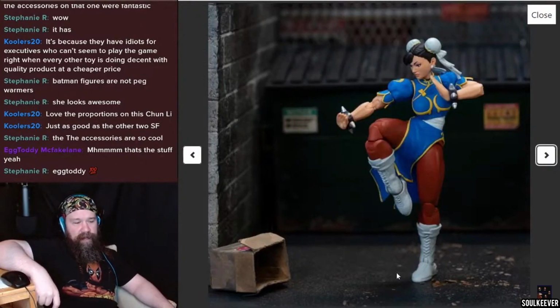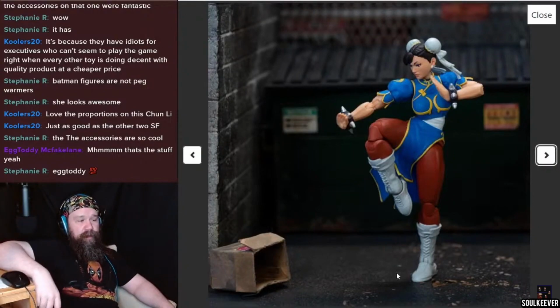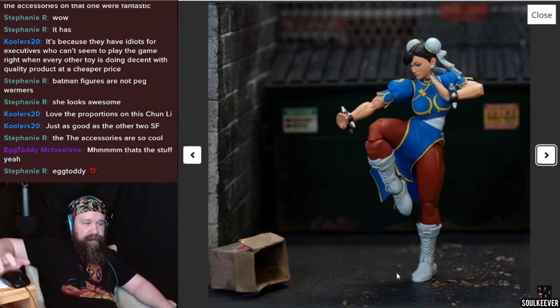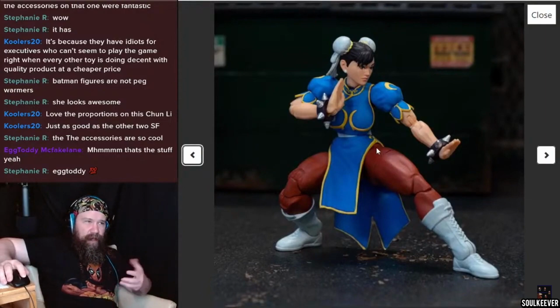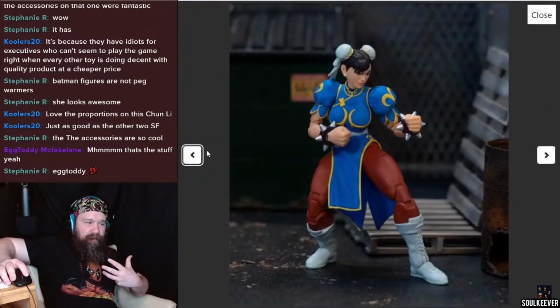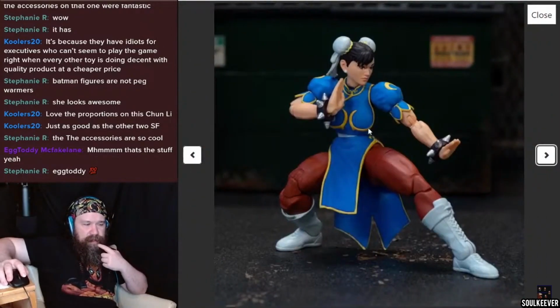From the look of it, she balances really, really well. I hope that she does actually balance this well. And I hope that she doesn't flop over the moment you try to get her in a pose like this. It kind of looks like she's got a very nice ab crunch on her. And it doesn't look like the ab crunch is something that is like a weird cut or anything. It looks like it's actually a torso rocker from what we're seeing here. And judging by all these pictures, it looks like it bends forward pretty far.